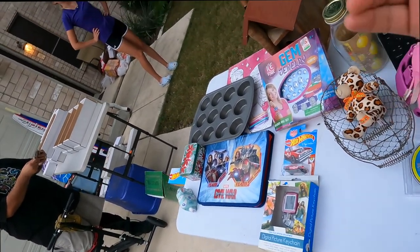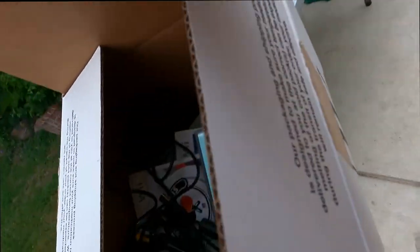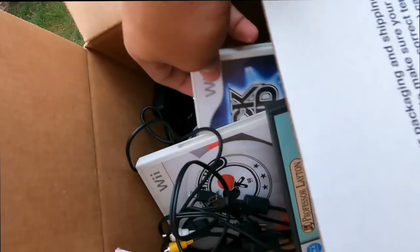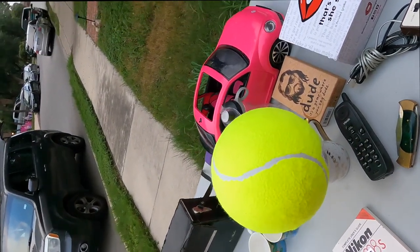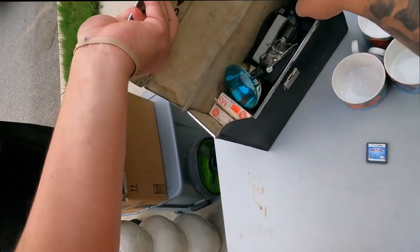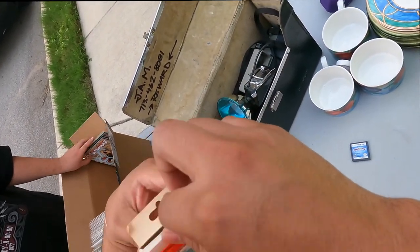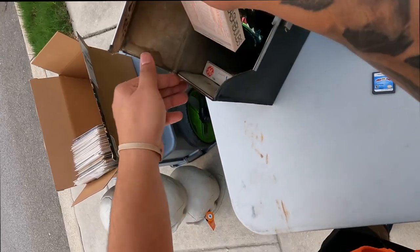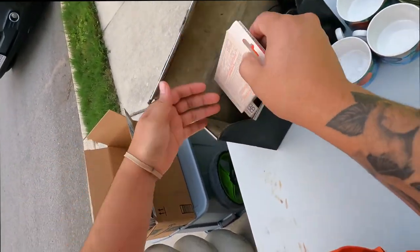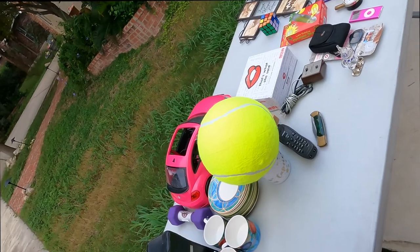How about Wii? Yeah? There may be some other games in there, too. There's a couple things in here. How much you want for this box here? $20. Okay, I'll do that. How much for the Polaroid here? $1.